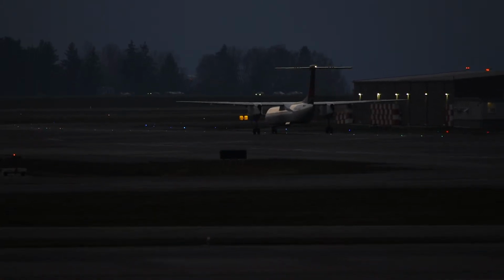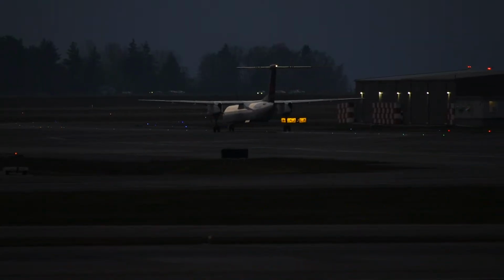Right, altimeter 3011. Taxi via Papa, Mike, Victor, Hotel Hotel.